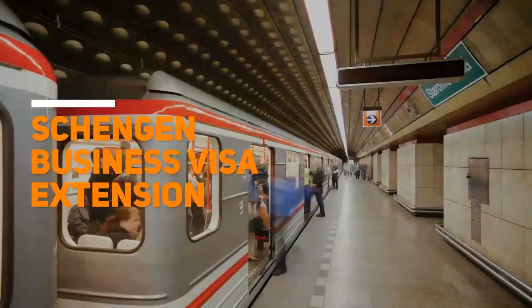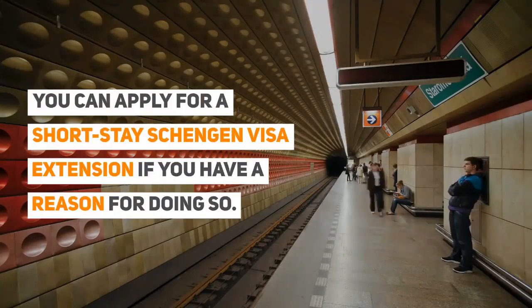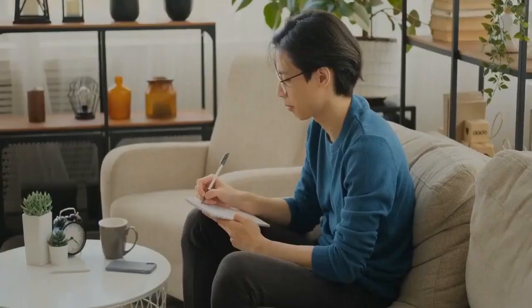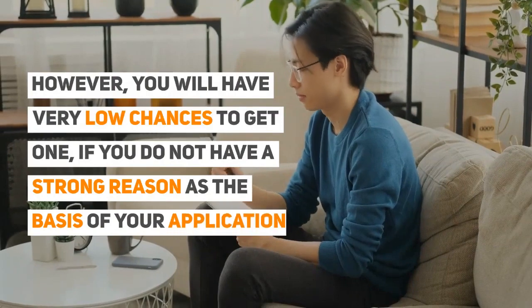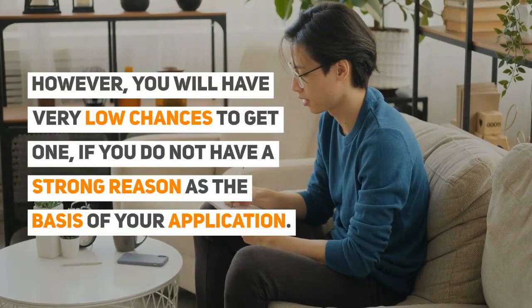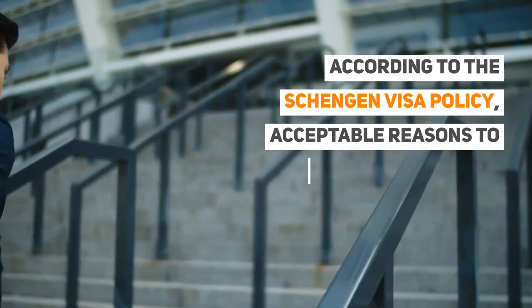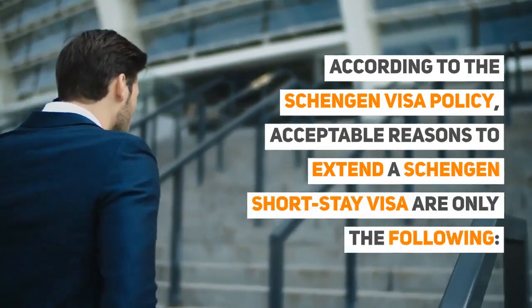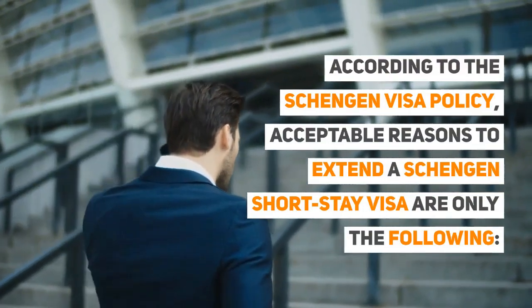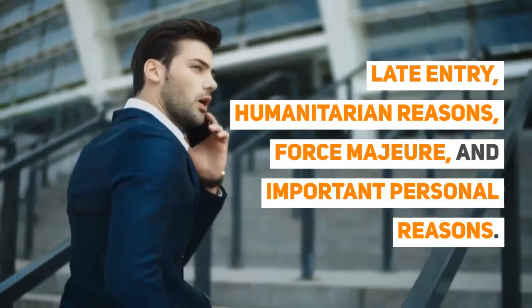Schengen Business Visa extension. You can apply for a short-stay Schengen visa extension if you have a reason for doing so. However, you will have very low chances to get one if you do not have a strong reason as the basis of your application. According to the Schengen visa policy, acceptable reasons to extend a Schengen short-stay visa are only the following: late entry, humanitarian reasons, force majeure, and important personal reasons.